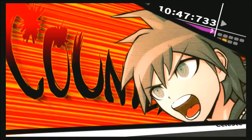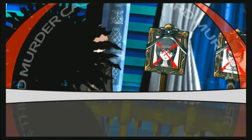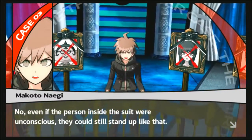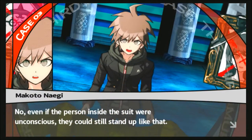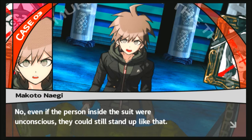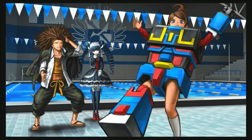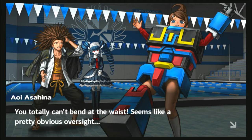What's the difference between the blueprints and the costume? At least the blueprints were more believable because it bends the arms! Even if the person inside the suit were unconscious, they could still stand up like that. Okay. How does that relate to the costume, though, not the blueprints? Because that Robo Justice suit had a certain characteristic. You totally can't bend at the waist. Seems like a pretty obvious oversight.